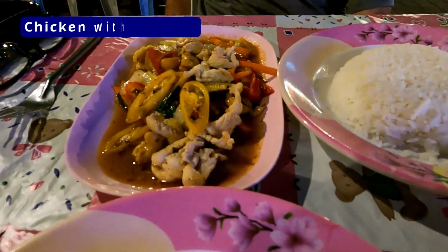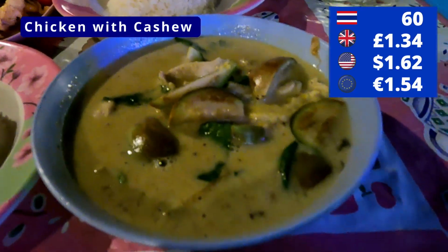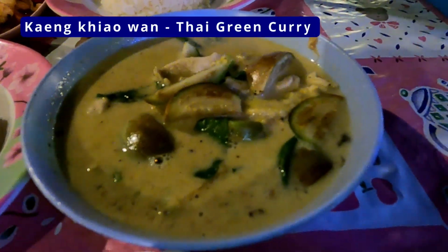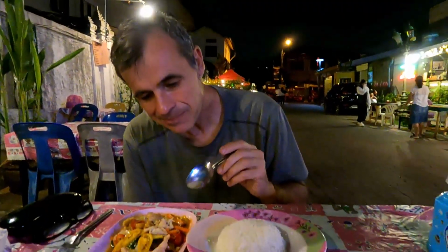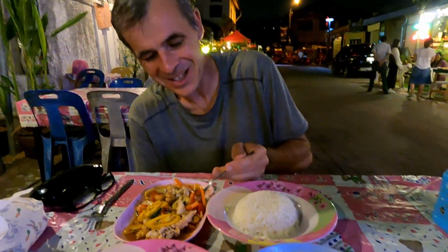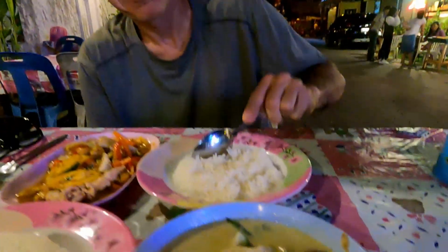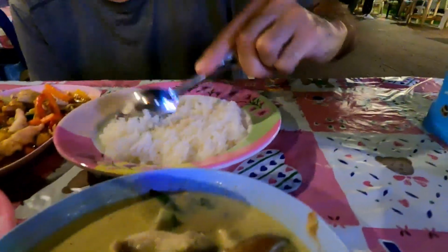We're back at our favourite place, and Lee's gone for chicken with cashew tonight. Something slightly different. 60 baht with the rice, and I've got Gankia one, a green curry with chicken and rice, also 60 baht. How is it? It's really good. It's nice. It's a bit sweet. But, you know, I like that kind of thing sometimes. Wonderful. With that, I'm just going to try the Gankia one. Oh, look at it. Green curry. Yep, green curry. Delicious. One of my favourite things in Thailand.